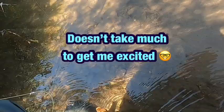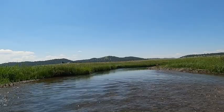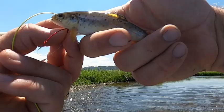All right. Whoa. Here's one, much smaller than the other. Here we go. There's just a small baby brown trout right here. So, tiny little brownie. There it is.